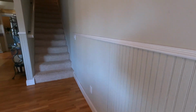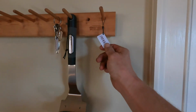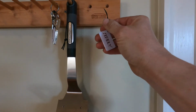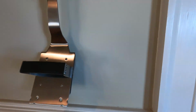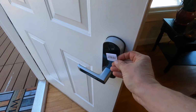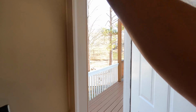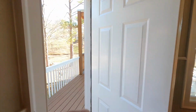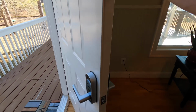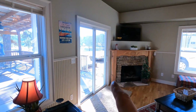But once they use the 9-digit code to get in through this, you've got this here hanging here. It's an RFID chip, and you just put it up here. Unlocked. And that unlocks it. So we will be leaving this here for the guest. So they just have to keep this on them, and that'll be their way in and out. They'll also have their 9-digit code that they can use, or they can just leave this door unlocked and use it.